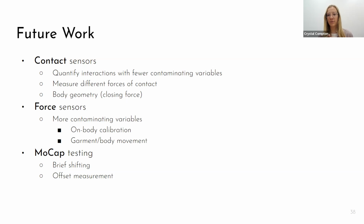And then garment and body movement. So with the contact sensors, since they use two surfaces to detect contact, it isn't affected by garment or body movement. However, the force sensors, because they are so sensitive, will detect garment and body movement, which is great if that's what you're trying to do, but it can be difficult to extract that from external forces being placed on the body when you're also measuring garment and body movement. For mocap testing, there was some brief shifting that was occurring that can influence the Euclidean distance calculation, and then some of the offset measurements for the markers.